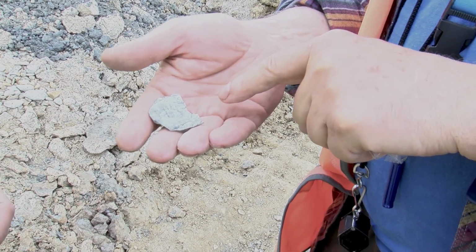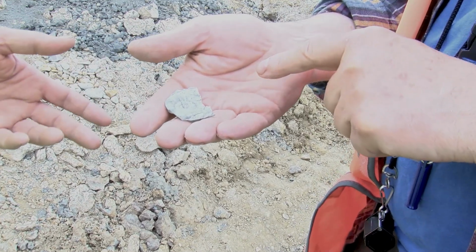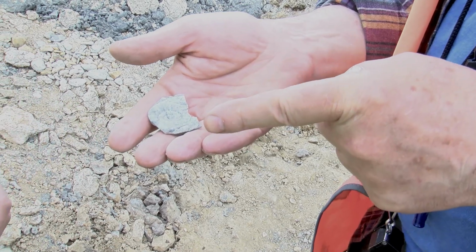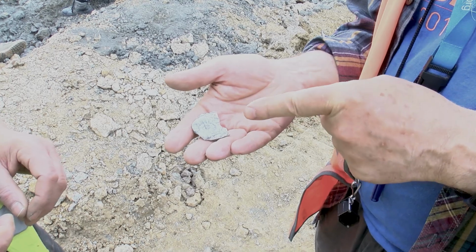That's very, very nice. For someone interested in trace fossils, that's a tertiary trace fossil. What would you call it? I don't know. I've never seen anything like it before. So step by step, what is it that you can actually see?